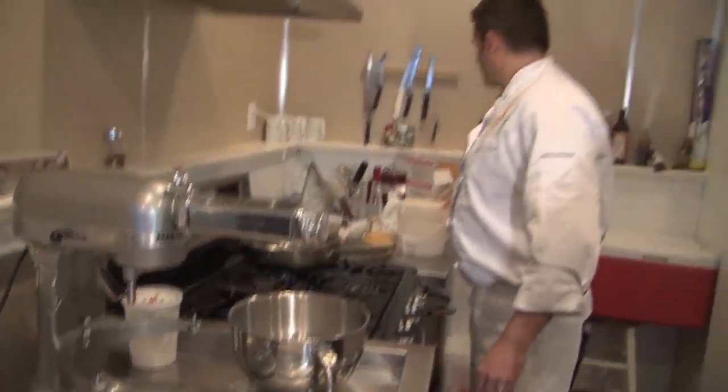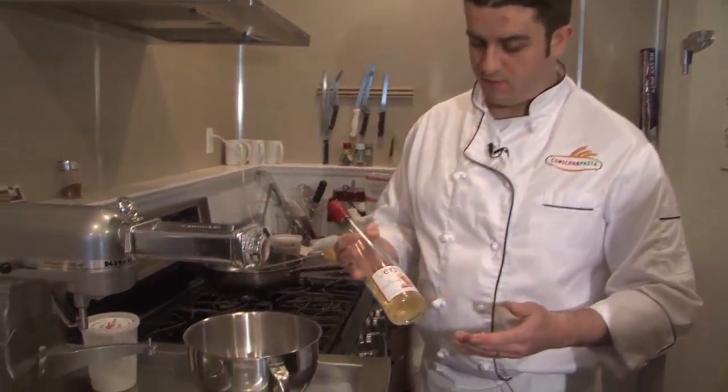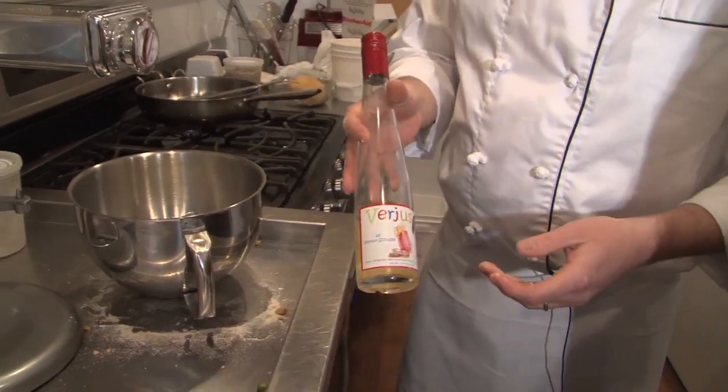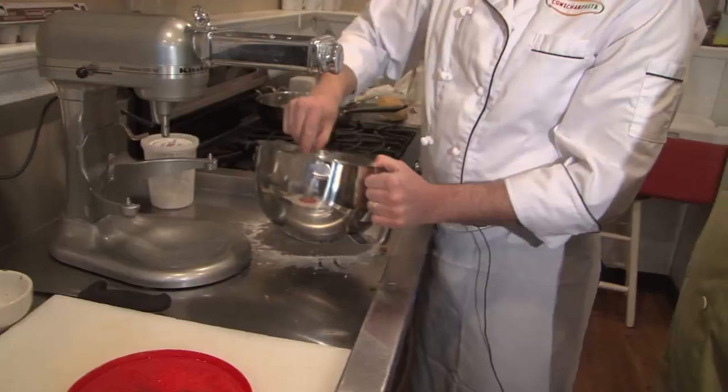So the one thing that really misses out of stuff like this is lemons and all that. So what we do now to substitute that is use Venturi Schultz verjus, which is a nice tart and almost lemony substitute. We've got our filling. Start getting the dough going.